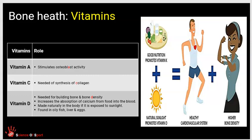Vitamin A then is important in stimulating osteoblast activity. So I've put in red the A of osteoblast, so vitamin A, osteoblast, could be a very crude, basic way of connecting the two. So we need vitamin A to enhance our osteoblast activity. Vitamin C is important for the synthesis or the making of collagen. So C, collagen, again, another way of perhaps connecting the two.